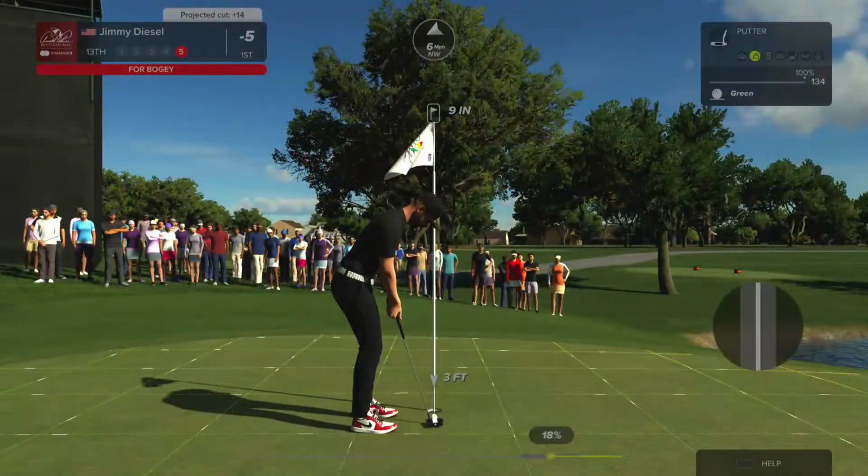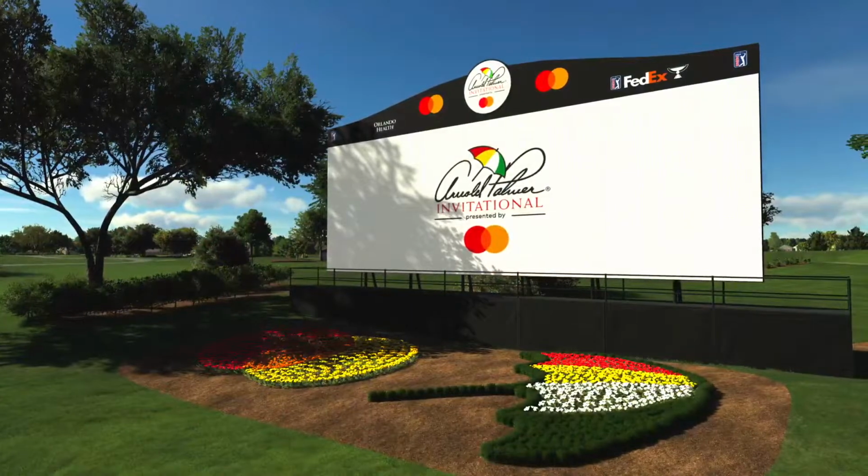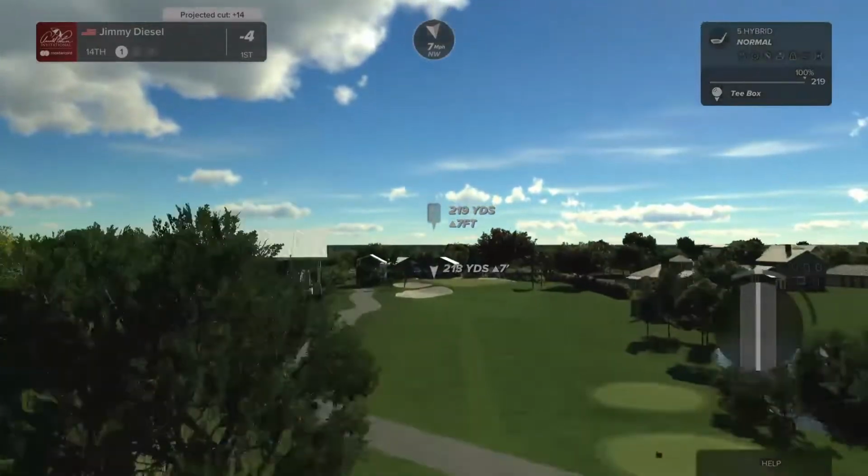Fair effort. So close to the par, but a bogey it will be. So no change on the leaderboard for this player after that hole.